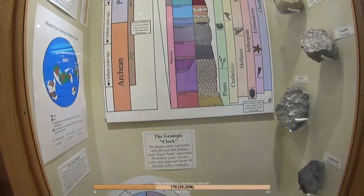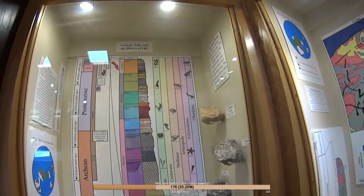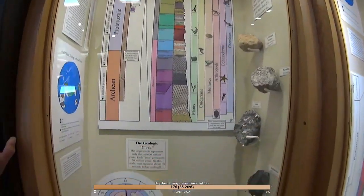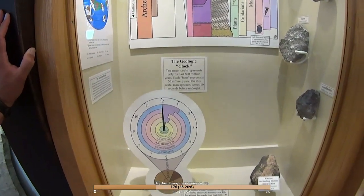But yeah. Here we're going all the way back to the dawn of the fossil record. Talking about geologic time and the geologic clock. That's pretty cool.